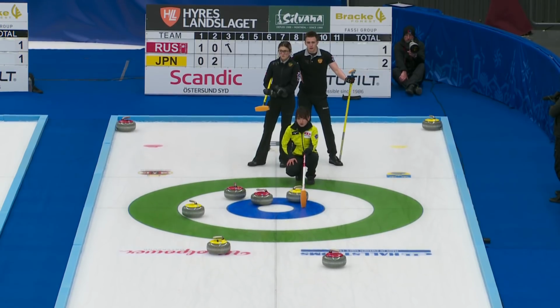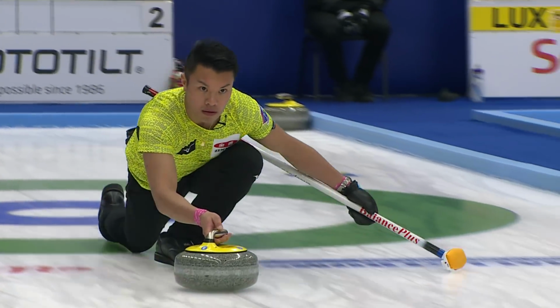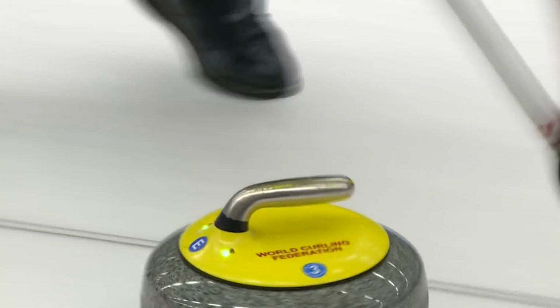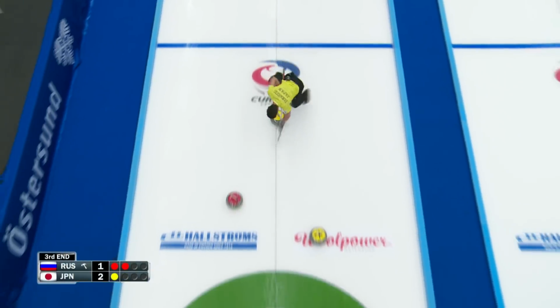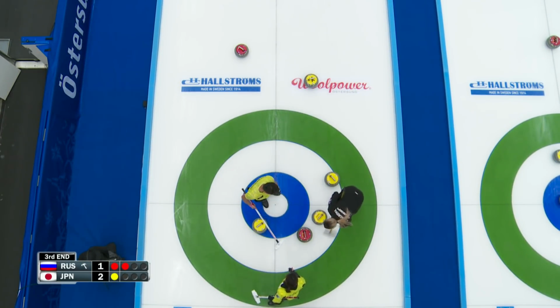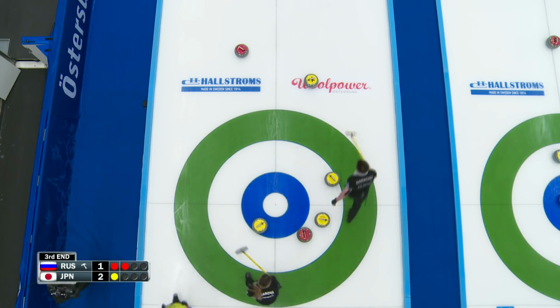So Japan looking to play the rock in the back of the button. Bumper weight, I believe I heard. So a quiet weight shot, try to remember to keep the shooter around. This one just over curling a little bit. Russia sitting second shot.